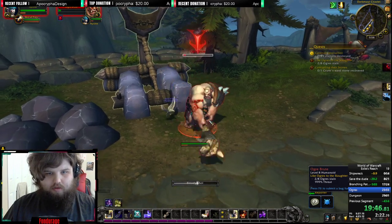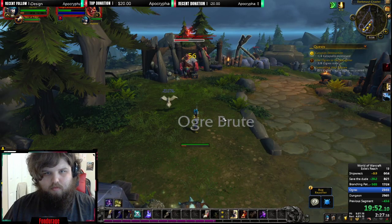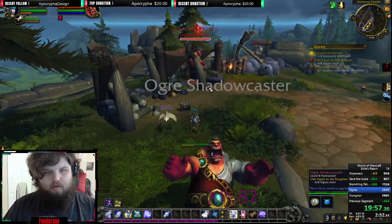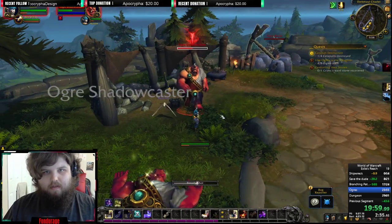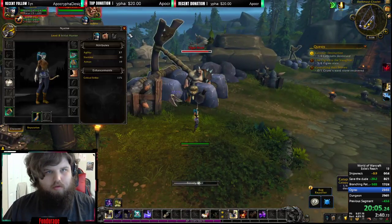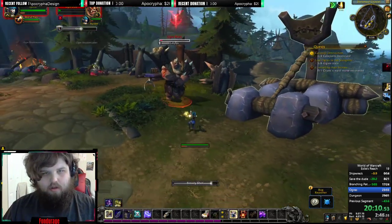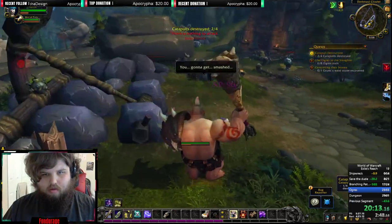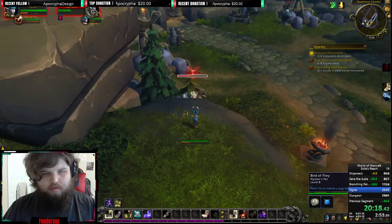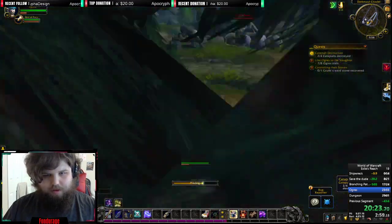Gotta remember to use Hunter's Mark. So it will increase my damage a little bit. So it should make the fights go a little bit faster. Well, I forgot to do it on that one. Or it didn't take the input. Honestly, I don't think Hunter's Mark is super worth it. It might not be worth the global.